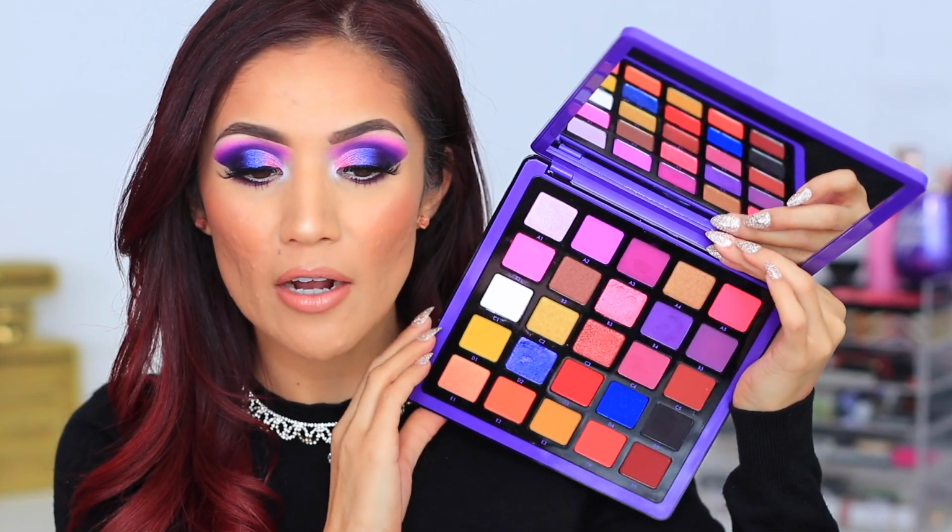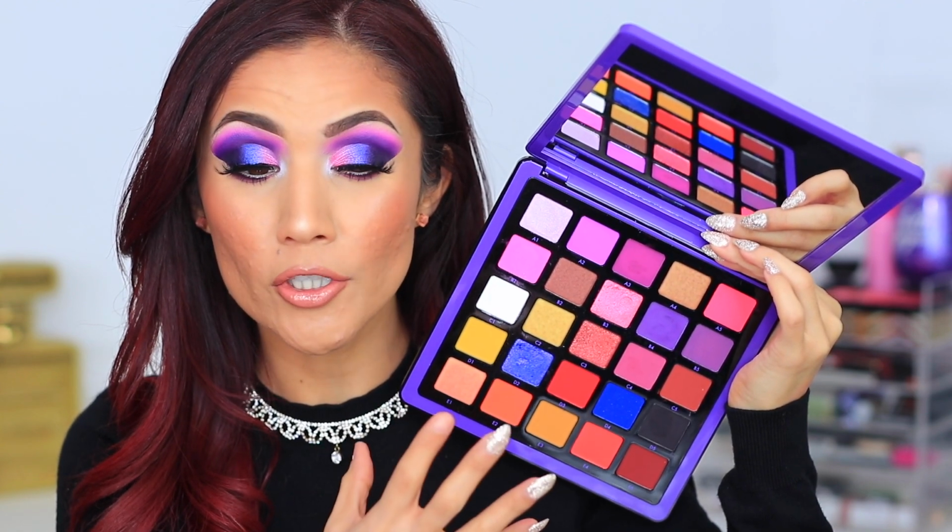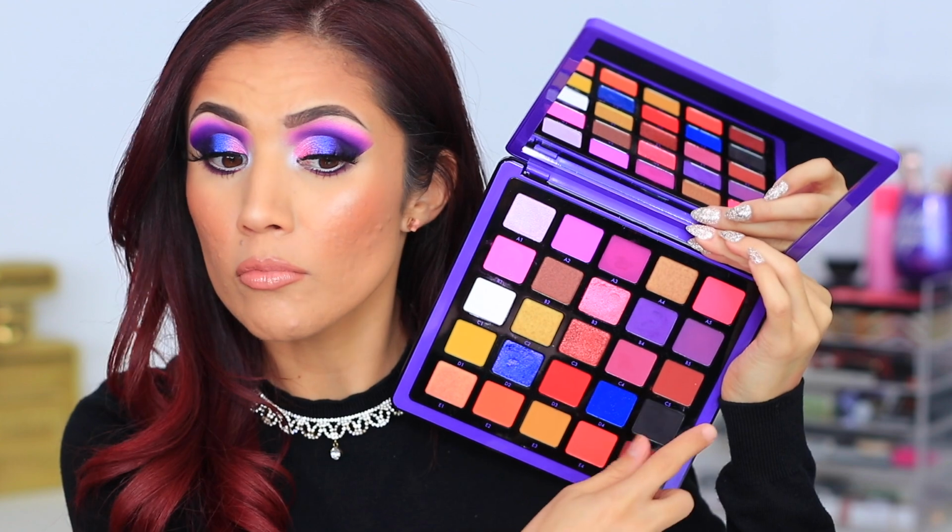I kind of want to dive now into these colors right here, those really bright colors, or even do something more neutral if you guys want to see me pair something. If you have this palette and you want something paired a little bit more neutral, something a little bit more wearable but still just as intense, I think would be really nice too.